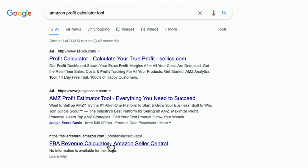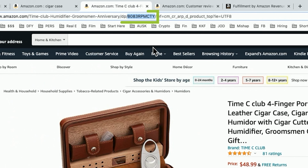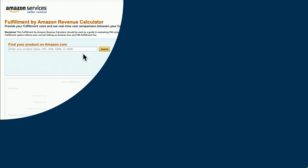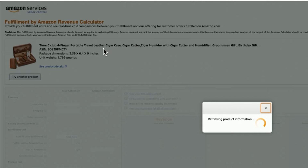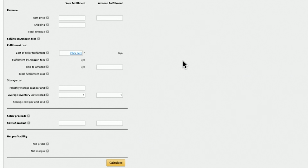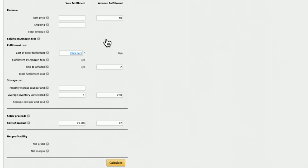Amazon profit calculator tool. Literally just Google it, click on it. Here we go. I'm gonna come up here and I'm gonna grab its ASIN. You're gonna see it in the URL. It's always after DP. I come over here to the revenue calculator and I drop it in here and I hit search. Now it's really easy for me to fill out all the details. See that? So we have $22 for the cost of the product, $2 for shipping to Amazon, $40 is what we want to sell it for.